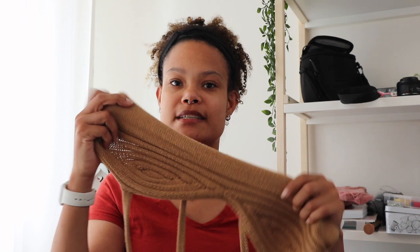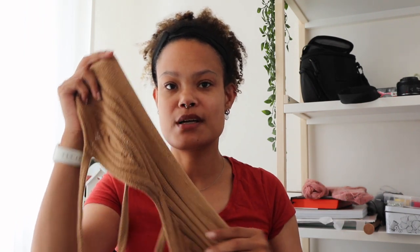You can just use it as a bralette, which I do most of the time. It does need an elastic sewn in this part, but I haven't done it yet because for some reason I can't get myself to doing that. So I hope I will get the motivation soon, but yeah, I'm now focusing on new WIPs, which I will show later on in the video.